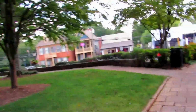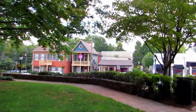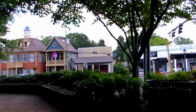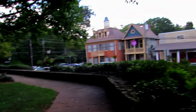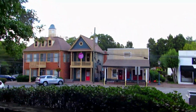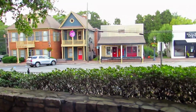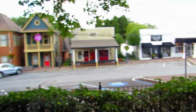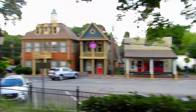And I'm sure Roswell probably had a depot at one point, but we're talking about something that may have been destroyed once Sherman came through here, because he came through here during the Civil War and burned the textile mills that were here. So if there was a depot and railroad, he likely destroyed both, and they just must have never been rebuilt. But that's a guess on my part.